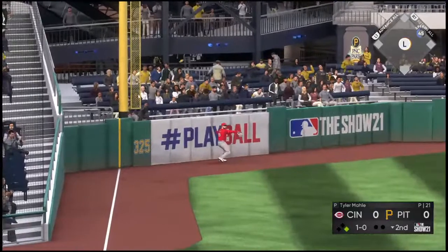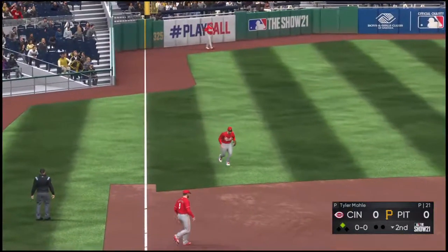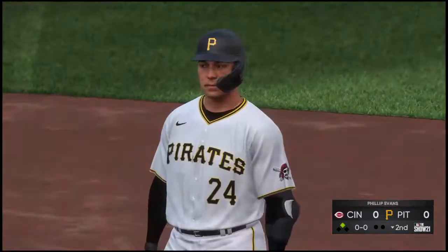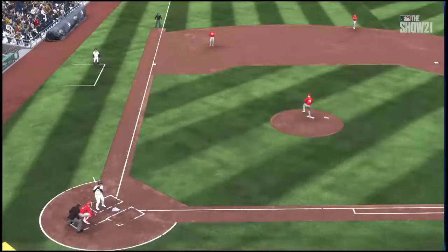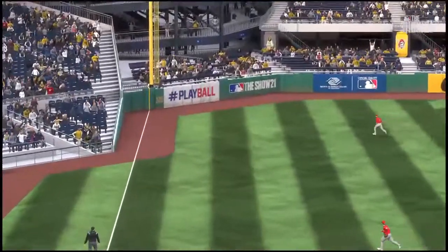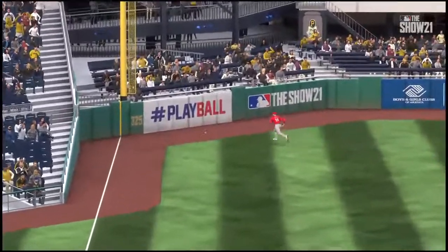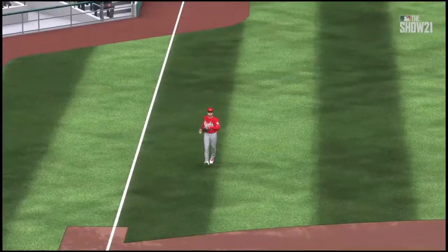Running hard. He's digging for second. And it's a good start to the inning for the Bucks. It's a leadoff double. No doubt about it. He was looking fastball all the way there, and that's exactly what he got. Got the barrel out front and just blasted it down the line for an extra base hit. Nobody out, runner in scoring position. Great opportunity here.